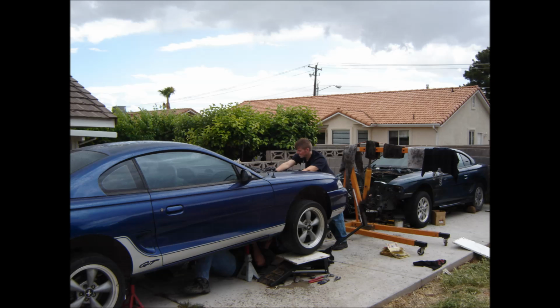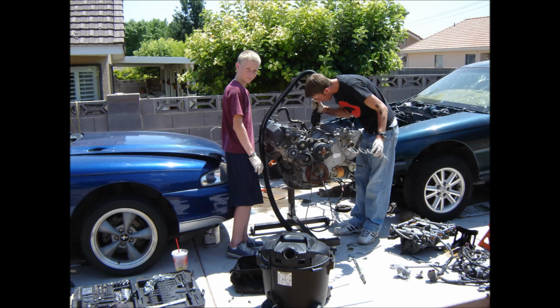And we hooked and plugged everything back in, and sure enough, this car as well had actually no problem starting. It started up right on the first try and drove around perfectly. So we were really excited about that.